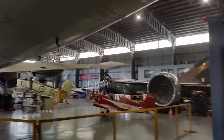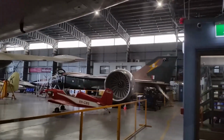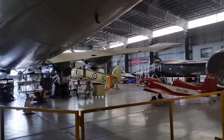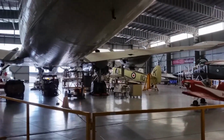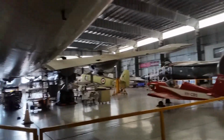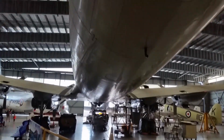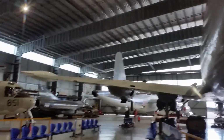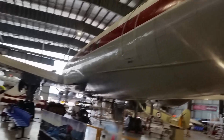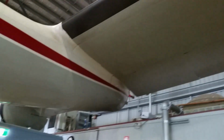Here we are inside the HARS hangar. Over there is the F-111. Over there is the Sea Fury, and I'll fill you in on the story about that. In the background there is a Vampire, and over the top of us is the most beautiful airliner ever created, the Lockheed Constellation. These aircraft are all airworthy, though the F-111 will never fly again.